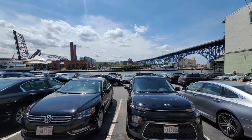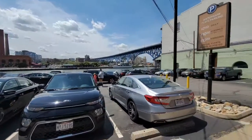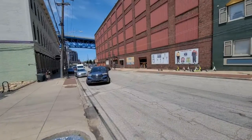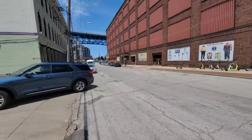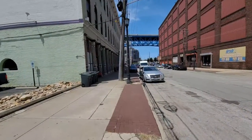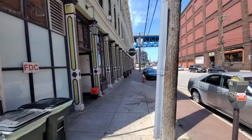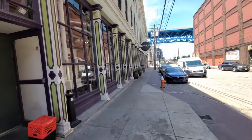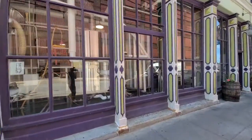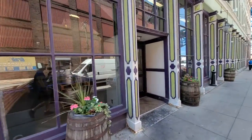And that would be, I think, what, the Flats West Bank? I don't know if it's officially called the West Bank, but I'm trying to think if that's where the Shooters arcade used to be. There's Collision Bend Brewing Company. You can see they're promoting their brewing things in the window.